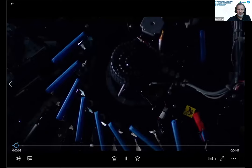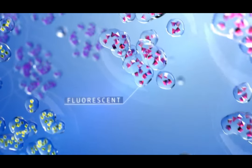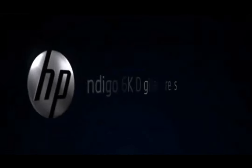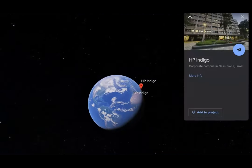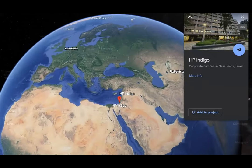HP Indigo Electro Ink's unique structure makes them pigment agnostic, enabling you to print with the largest variety of colors and spot inks digital printing has ever seen. Introducing the HP Indigo R&D Ink Lab in Israel.